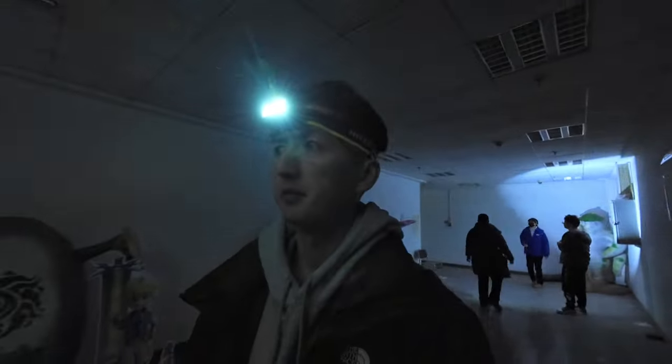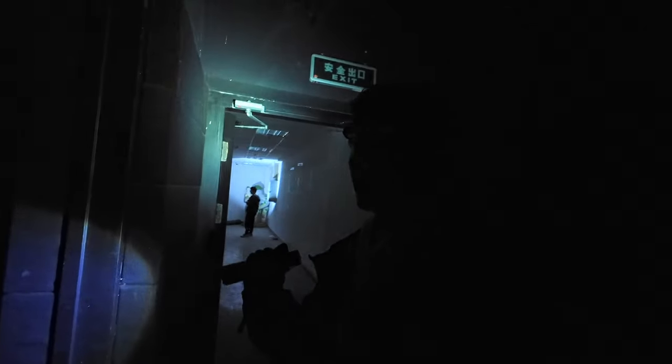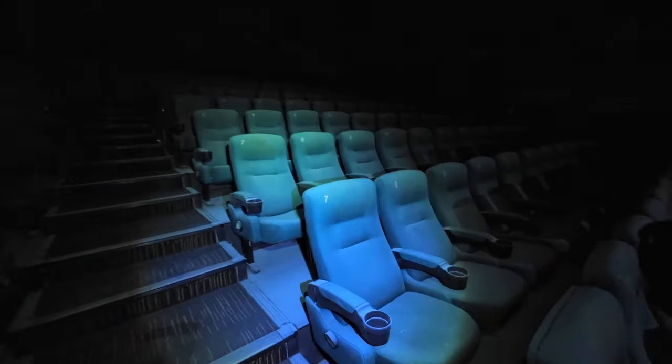So guys, let's go check out this place. These cinemas are proper soundproof as well. You can imagine, guys, how many people would have sat here with their popcorn, watching movies, all sorts of stuff. Imagine how many people would have walked down these steps, watched a movie, and now it's just covered in cobwebs. Bloody hell, guys. Look at that.